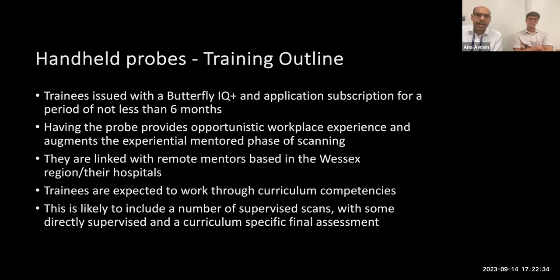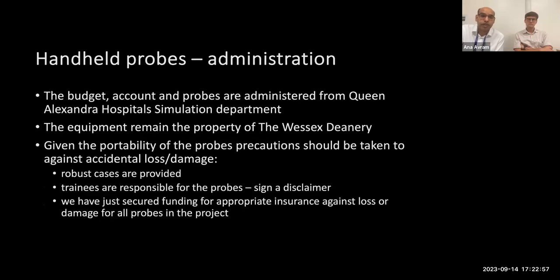The trainees that we have are expected to work through the FAMUS curriculum and get the required number of fluid effusions, ascites, hydronephroses to complete their logbook. And the butterfly probes are able to help them do that by having a probe at the point of care, which is really important.